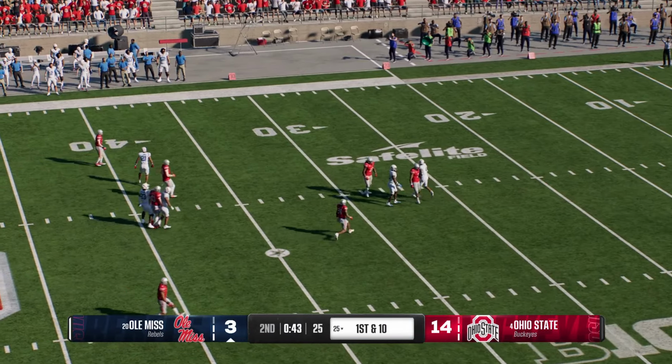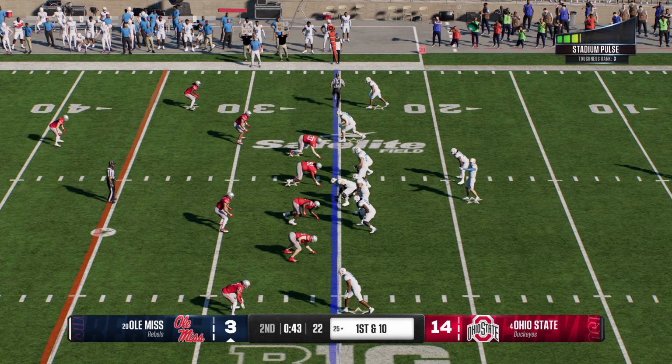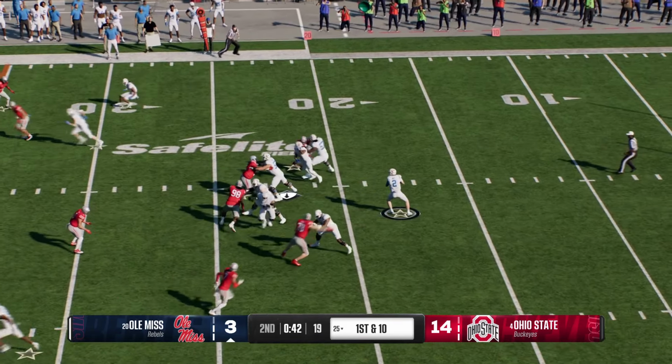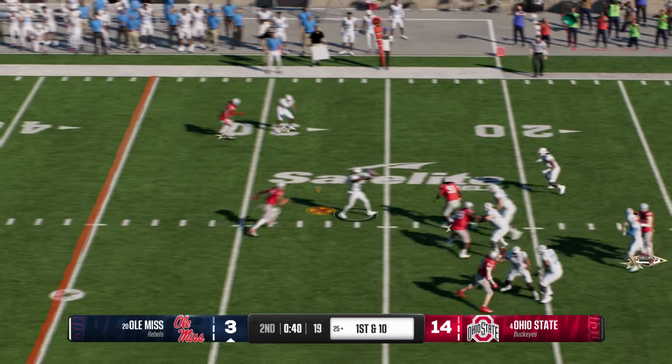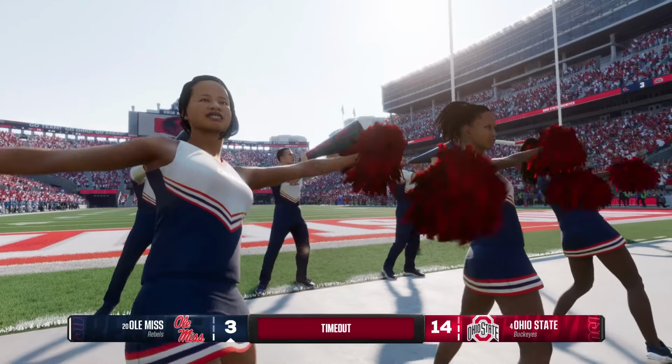He'll wave for the fair catch and haul it in at the 25. Ole Miss ready to send the offense onto the field. Running out of time here in the first half, and they do have a chance to make this a one-possession game. And so you got to locate your best players and get them the football on this drive.